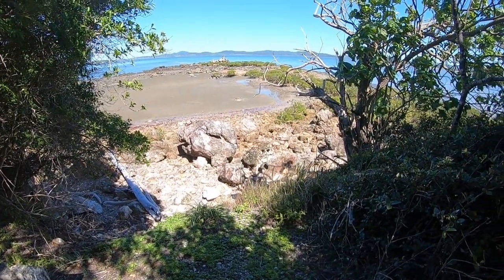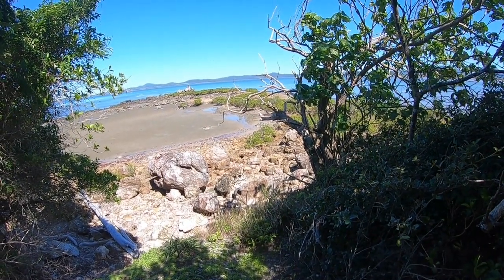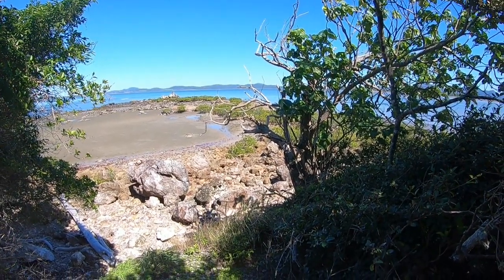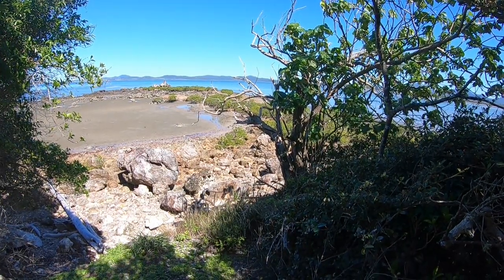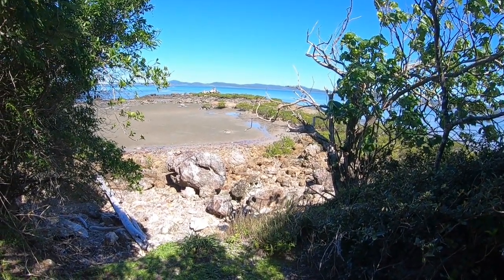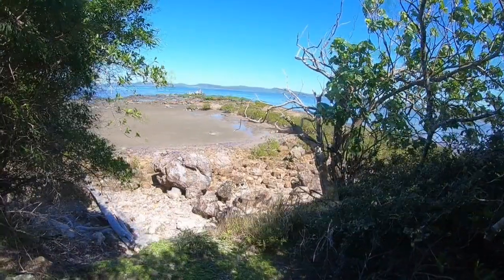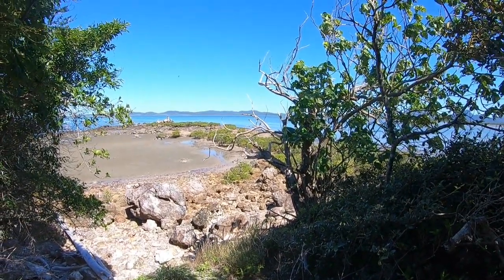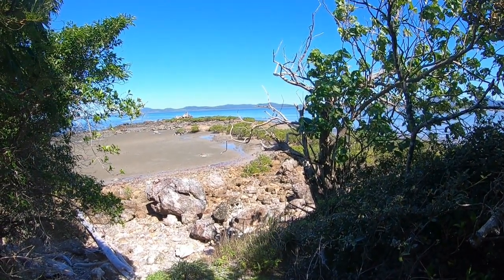Apparently this is a stone fish trap where the traditional owners built a rocky kind of path to the entrance. So the fish come in and then they trap them in here. They come in at high tide and then they're trapped in low tide. They can't get over the rocks to get out. It's kind of like built between two natural rock outcrops, and then they place the stones in the entrance.